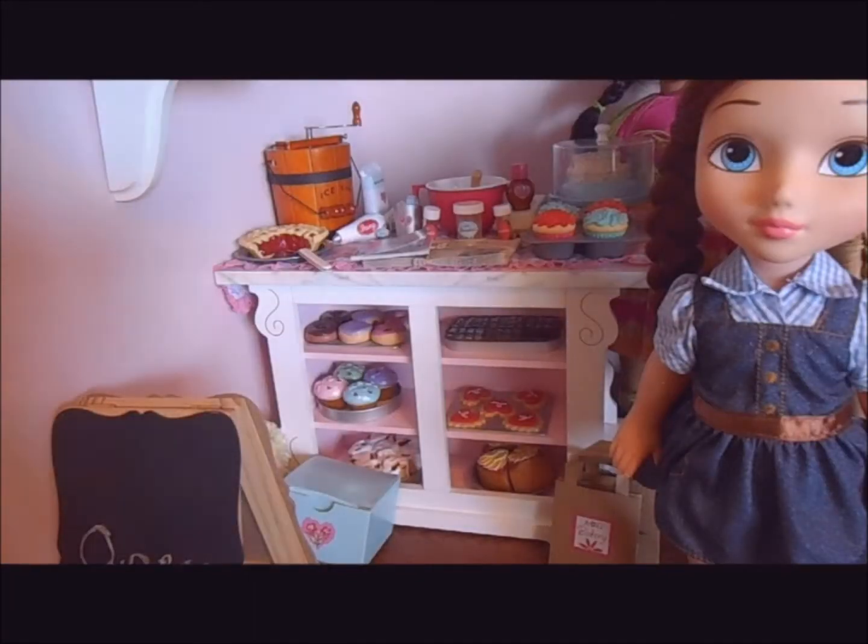On the American Girl Sweets treats table, we have some things that you get with the set. The donuts, brownies, cupcakes, and cookies, and the cinnamon rolls. And then on top of the bakery, on the sweet treats table, we have Addie's ice cream maker and Addie's pie from the Addie's ice cream maker set.